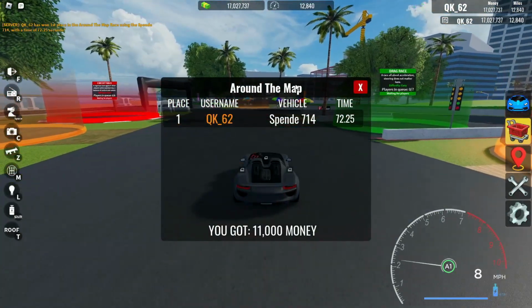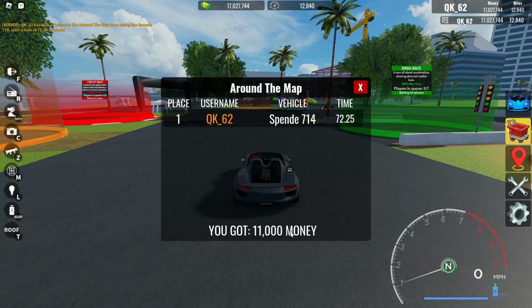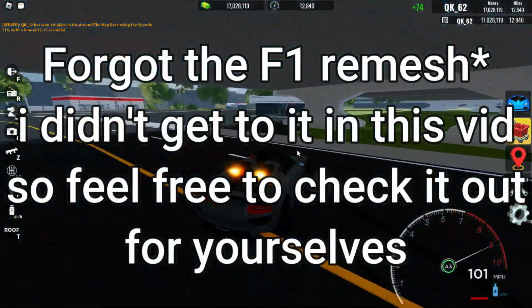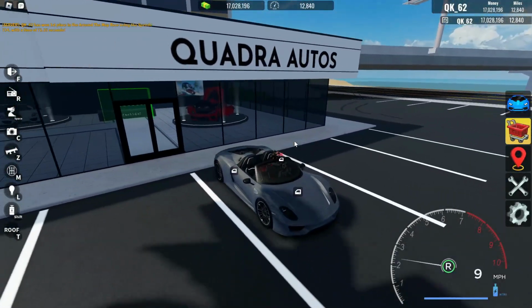It looks like they changed the font up here, like made this little spot right here darker. So that's pretty cool. I don't know why it says it like this. You got 11,000 money. Why does it say it like that? But yeah, that's still really, really cool. I really like that. But yeah, I believe that is it. Yo, honestly, extremely W update. I love this update. Thank you for adding that racing improvement.